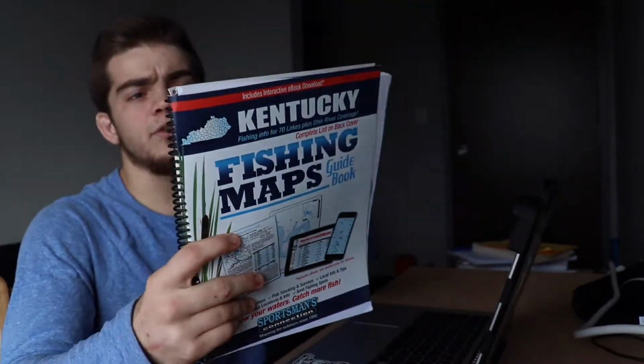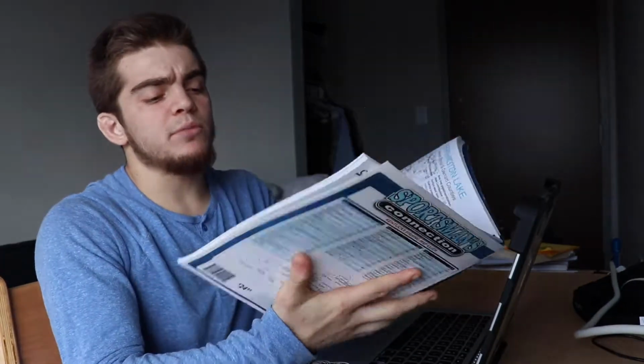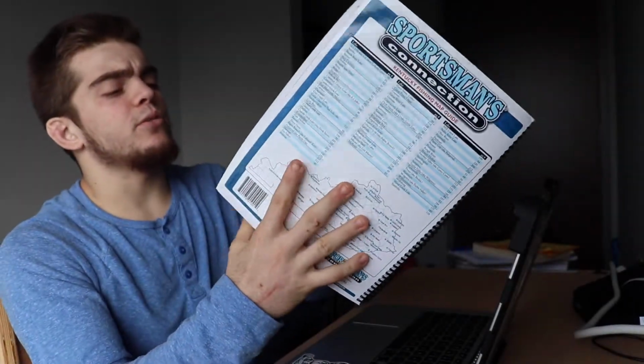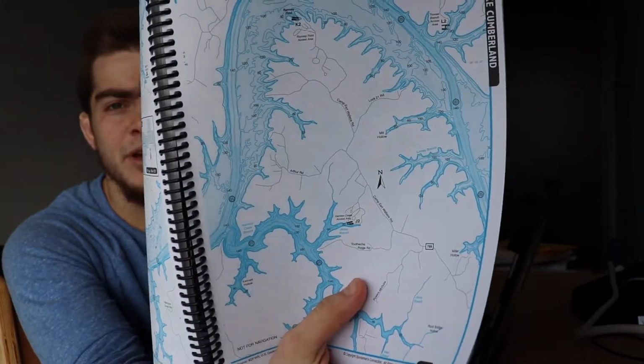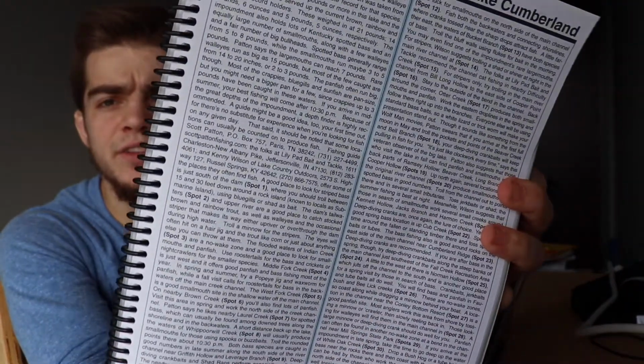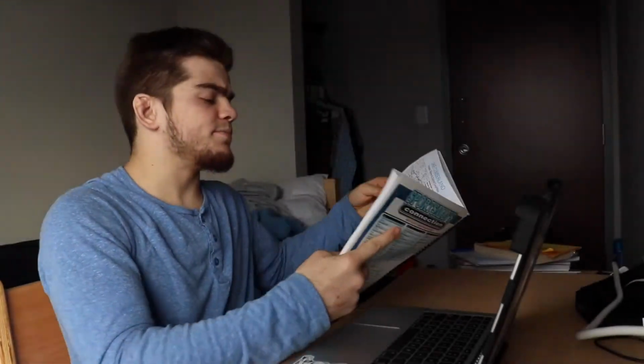The first thing I use, obviously, is a map book. You can find these almost anywhere. In every state, they have their own. This is just a general lake map book, and as you can see, it has the actual lake on there, different depths. Learning how to read a map, the contour or topographical map, is huge. And in these books, it has tips and tricks on how to catch certain species and what the lake is known for. So around me, Green River Lake is known for being a musky hot spot, so there are tips in there about muskie.